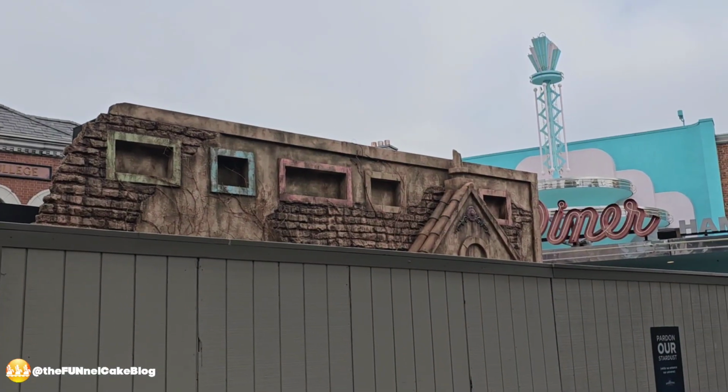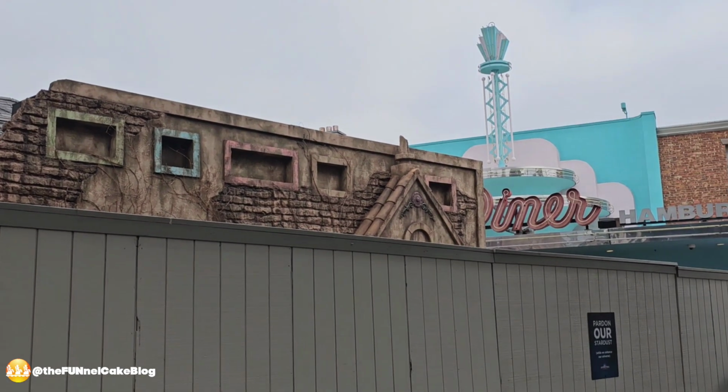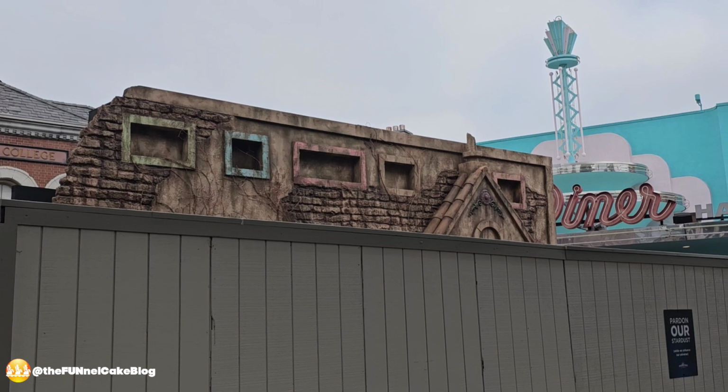This unnamed house here in the Parisian Courtyard, we believe, is going to be Monsters in Paris, although there has been no official announcement, right between Mel's Drive-In and the little Palace Deli. And not much has changed here, so not much to see.